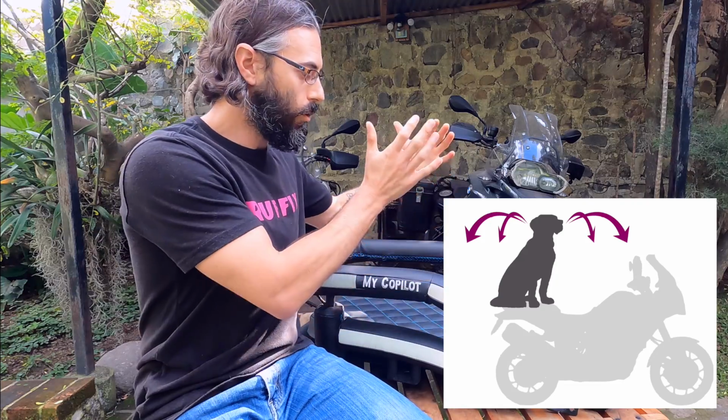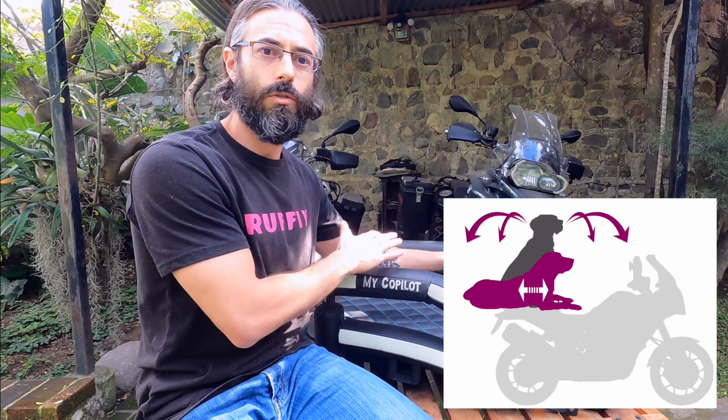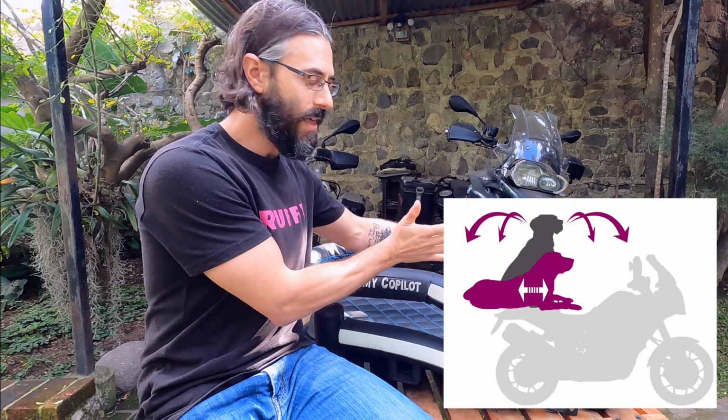The dog is not fighting for balance. They're not having to react to the movement of the motorcycle. They are in a laying position, which means they are being shifted around less. Their movements will be less erratic, which means that if they are thrust from one side to the other, they have far less distance to go. They're going to hit the sides of the carrier much more gently because there's less weight being thrown around. That is going to make them safer.